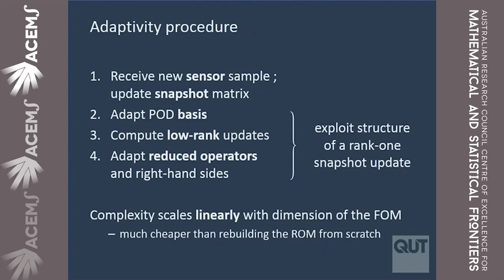Get new sensor samples, update the snapshot matrix, adapt the POD basis, that's the V, compute these low rank updates, these are the delta A's, and there's a similar update for the right hand side. All of these are done in a way that exploits low-rank structure of the snapshot update, which means that they can be done online in a very efficient way. We don't get the dimension of the full model out completely. We end up with a complexity that scales linearly with the dimension of the full model. It's much, much cheaper than rebuilding the reduced order model from scratch.